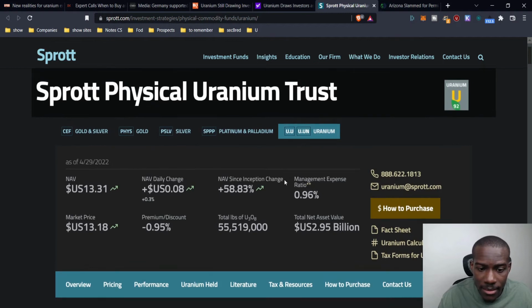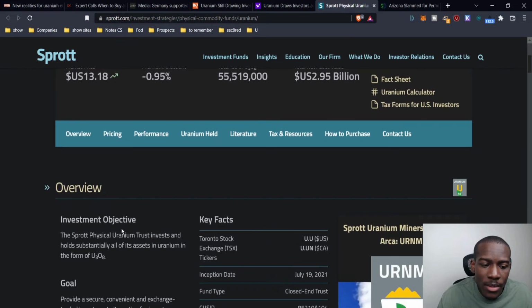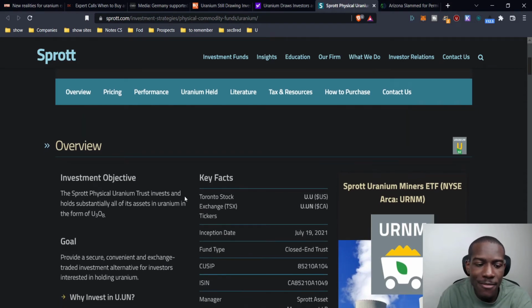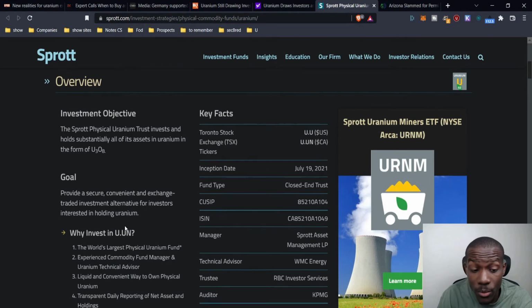But let's go ahead and scroll on down the page. We can see their growth, and this is as of the 29th. So this was reported yesterday on Friday, their growth in the trust. Let's look at the overview. The investment objective: the Sprott Physical Uranium Trust invests and holds substantially all of its assets in uranium in the form of U3O8. So that's uranium oxide. The goal is to provide a secure, convenient, and exchange-traded investment alternative for investors interested in holding uranium.